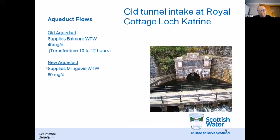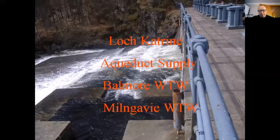Okay, Susan. Okay, that's the picture of the sluice from Loch Katrine. Yeah, next one.